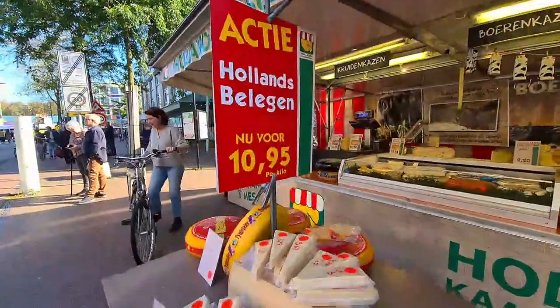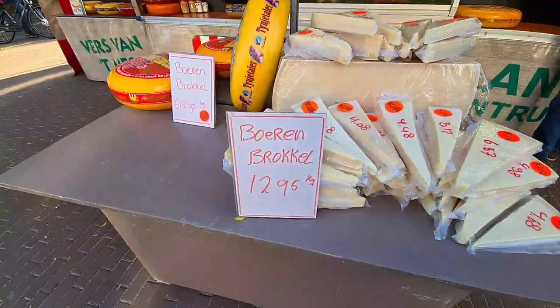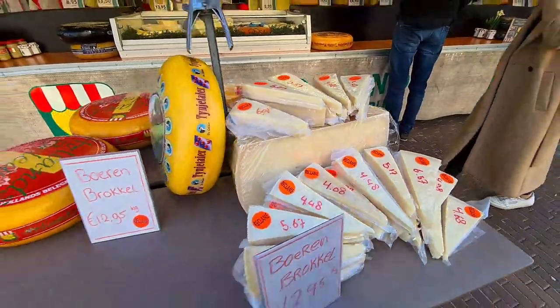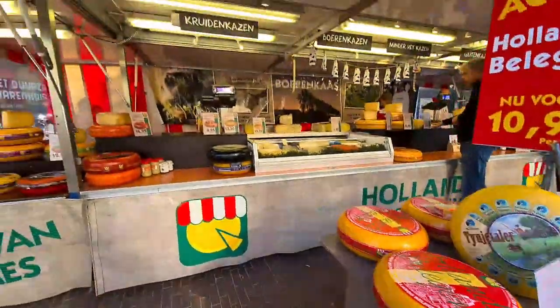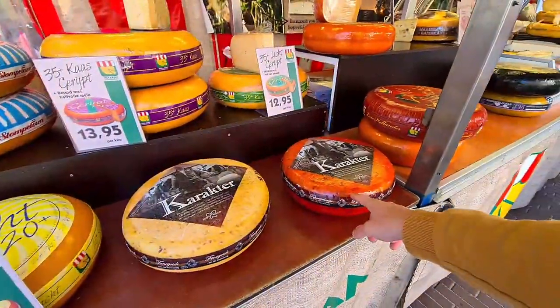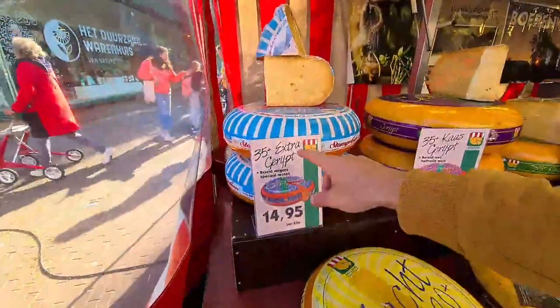Cheese per kilo €11, discount €4, €5, €5, €6 something, and the big ones per kilo almost €13. There are different types of cheeses. I think this one is spicy, extra ripe.